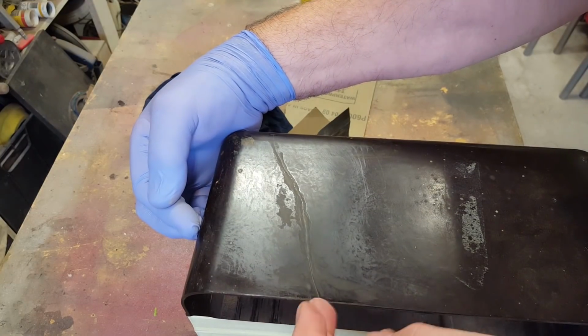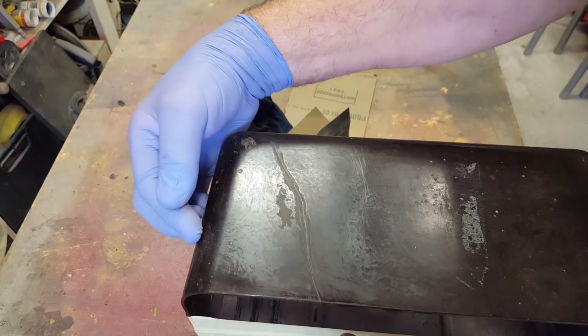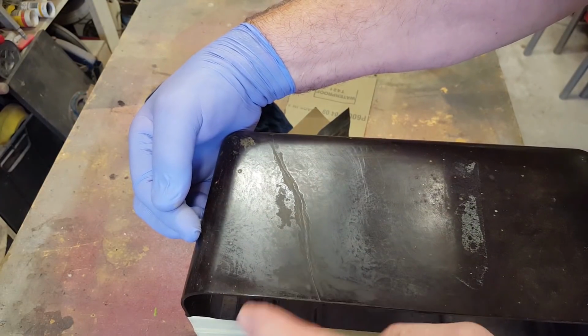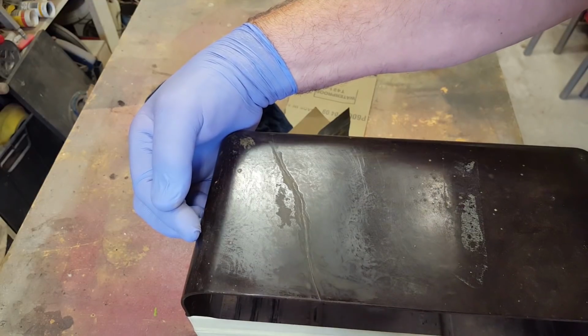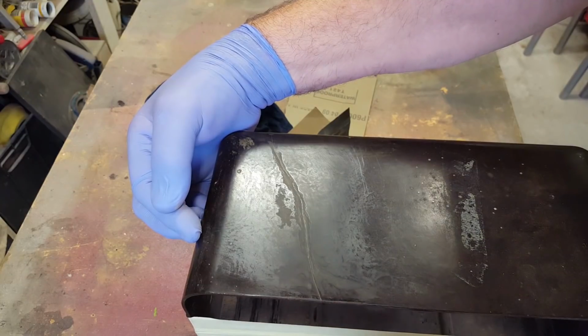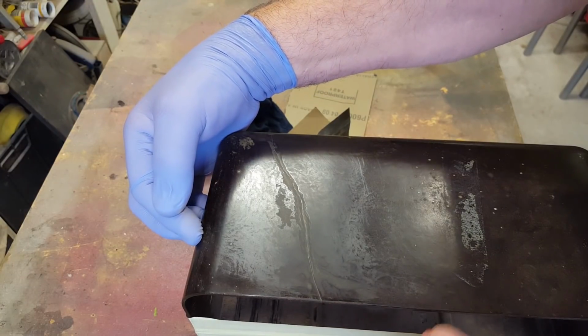So I'm going to let it sit. You probably need to leave it for about 24 hours actually, and let the super glue completely cure. And then we'll see what I can do as far as sanding it. I'll reinforce the back and make sure that is secure, and see how it polishes up. It'll be interesting to see.